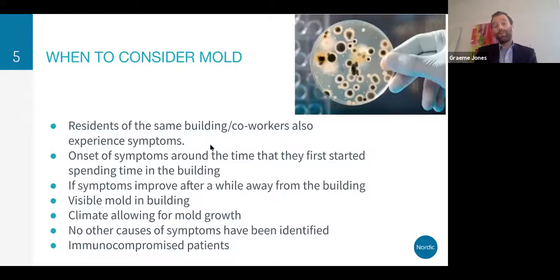So I think the first thing is to try and put on your detective hat, so to speak. Certainly at Nordic Clinic here in Stockholm, we generally will consider mold testing when residents of the same building or co-workers are experiencing symptoms. So of course, we're structuring the questions in the first meeting with the patient around these different areas.